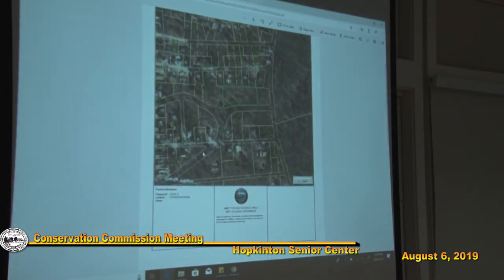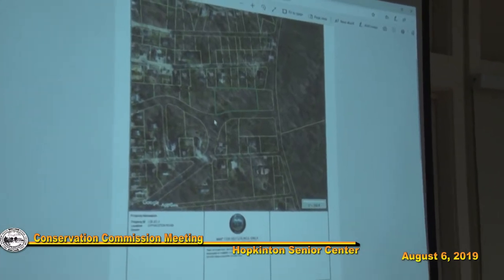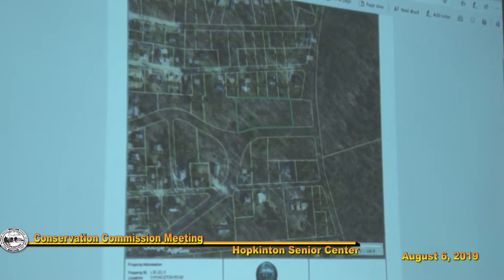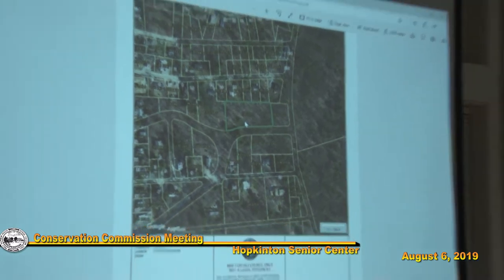You can see on the GIS there's an intermittent stream here. I'm thinking there are some wetlands associated here, and if this goes down to what I think it does, there's a culvert under Lakeshore Drive, so you have a direct link into the lake. From the commission standpoint, the commission might want to make comments that there may be some BVW here, and owning this land helps protect it.